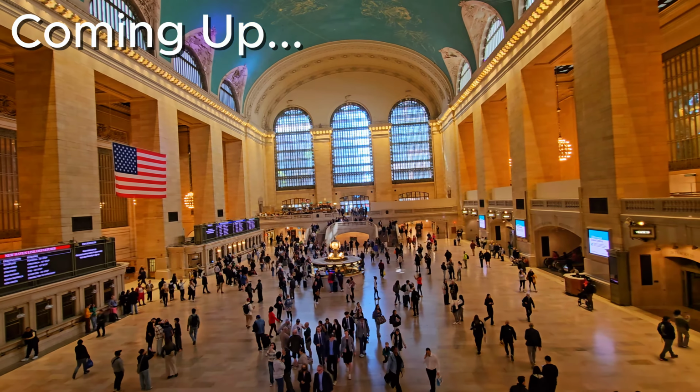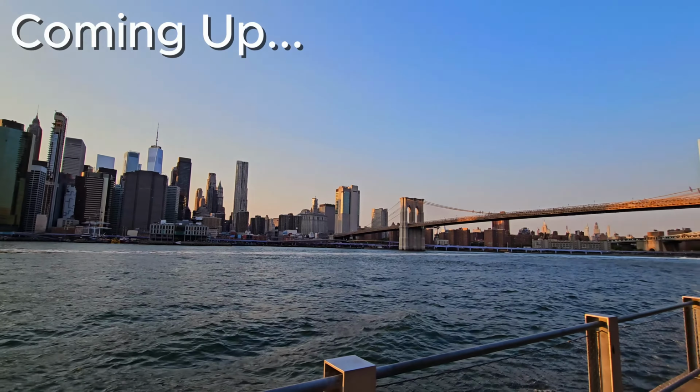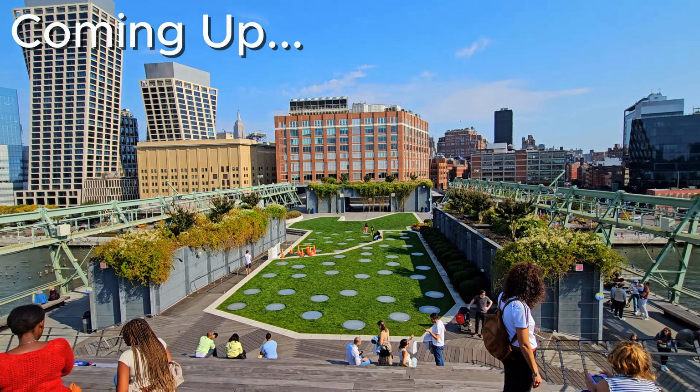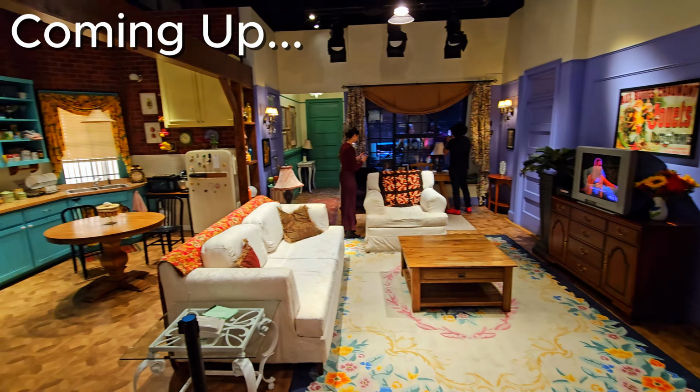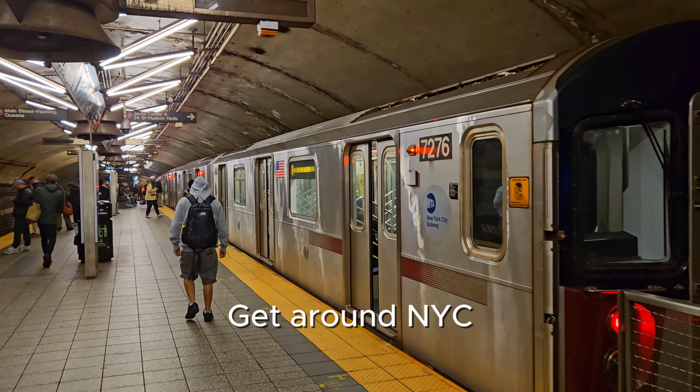But before we begin, you need to know that anywhere we go in New York City, it'll always be crowded. So there are 4 ways to explore this city. The first and foremost is the New York subway, which has over 450 stations, and it is operational 24/7.